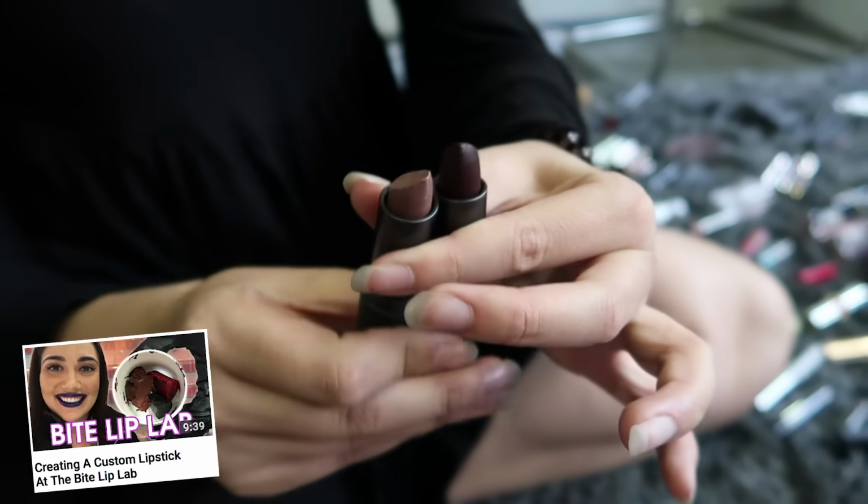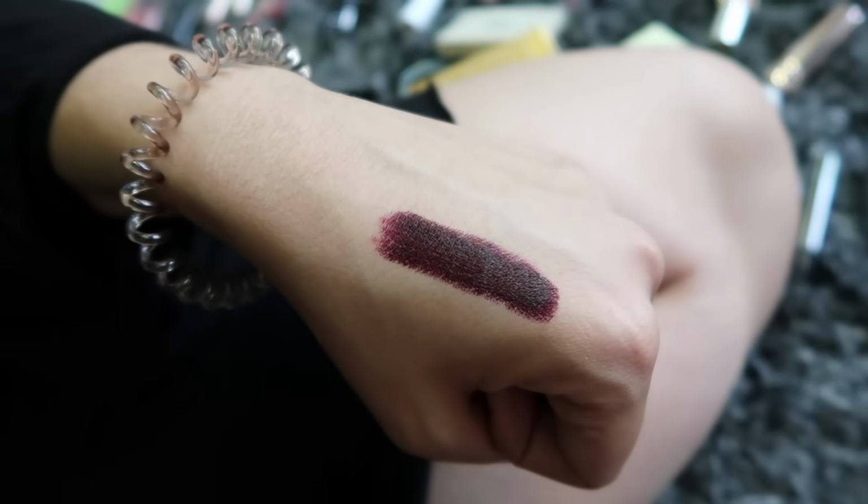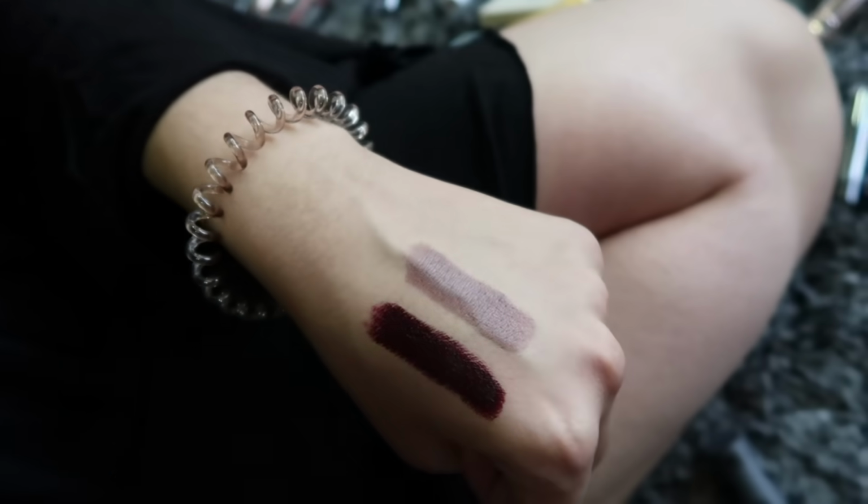All right, so these are my Bite Lip Lab custom lipsticks. Ooh. This is Dothraki Screamer. Oh, that is dense. And then this one is Mrs. Norris. Still smelling as delicious as ever.